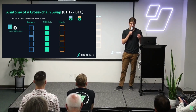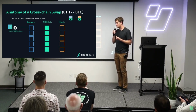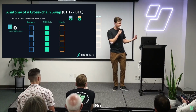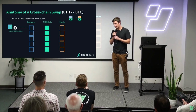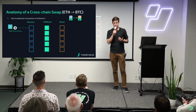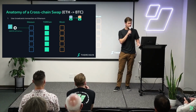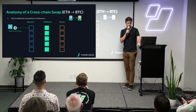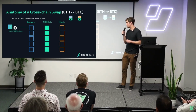Essentially, THORChain validators witness transactions on each of these connected blockchains and make consensus about their consensus. It's a little weird. It's like consensus on the consensus of another chain. And since THORChain, again, is its own L1 blockchain, the validators post messages to that L1 blockchain, and as soon as a supermajority agree that this transaction did happen, the business logic is then executed. We'll give you an example here when we go through an anatomy of a cross-chain swap. In this case, we'll look at ETH to Bitcoin.